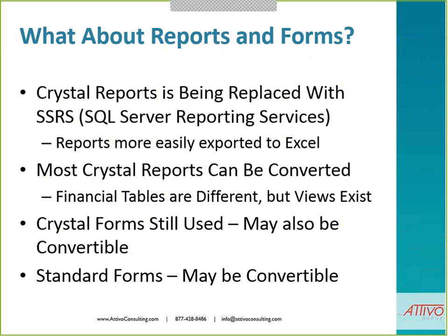Most of your Crystal reports will be able to be converted. Even though a lot of the tables are different in EM10 from Progression especially, there are views that allow those to continue to work. Some of your Crystal forms may also convert. You can copy them and bring them over. Even the standard forms might be convertible as well. Those can be imported.